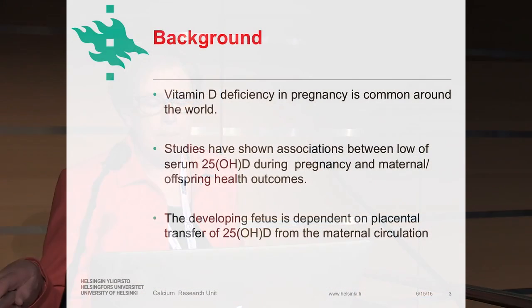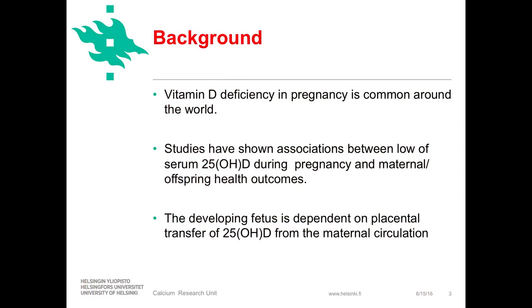Vitamin D deficiency in pregnancy is common around the world. It's well known. Studies have shown associations between low serum 25-hydroxy-D during pregnancy and maternal and offspring health outcomes. And what you know is, of course, that the developing fetus is dependent on placental transfer of 25-hydroxy-D from the maternal circulation.